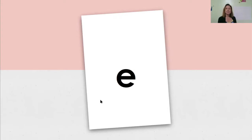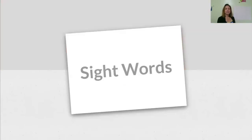This is another vowel. This is the letter E. E can say E or E. This is the letter G, and G says G, G. And the letter T. T says T. This is the letter M. M says mm. Nice job on those letters and letter sounds.